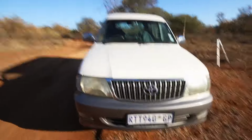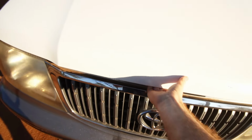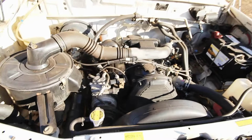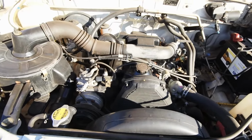Okay, let's pop the hood and I'll show you this very basic Toyota 5L engine. That's one of the other things that I really love about this Condor. It's so easy to maintain. So you can see how clean this engine is. It's such a basic engine and so easy to maintain.